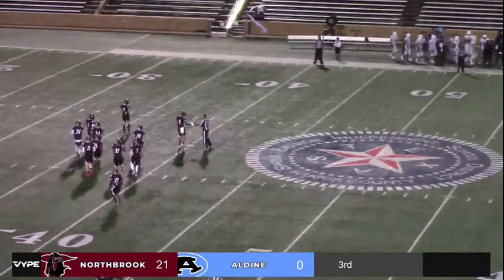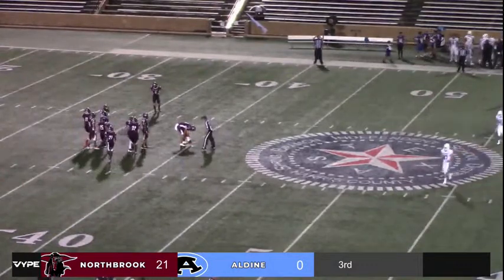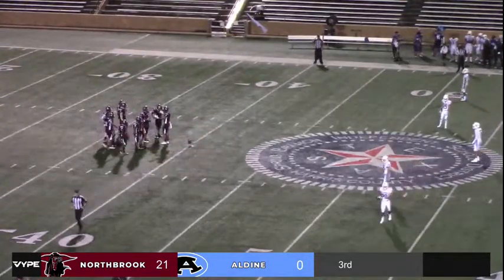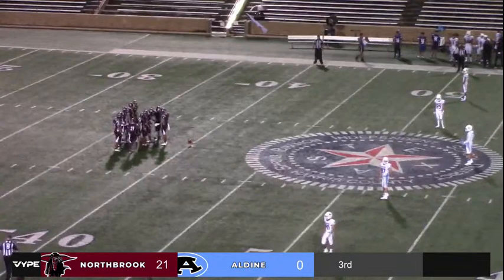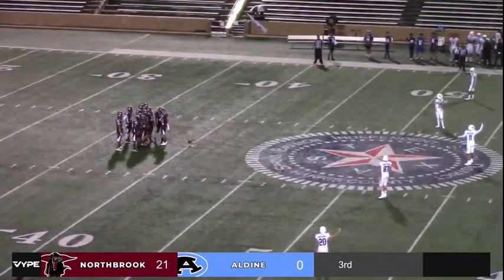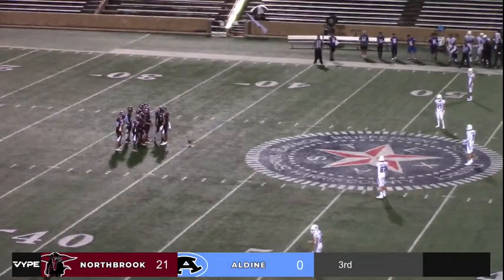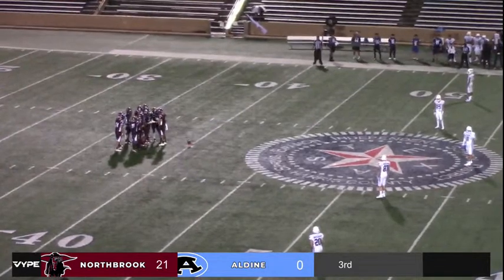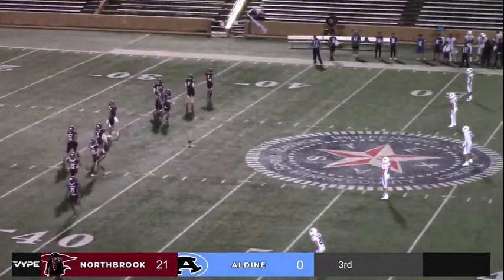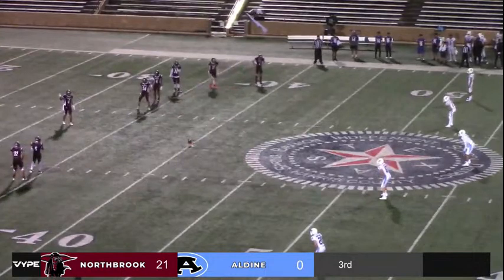The Mustangs will receive to start the second half of the ball game. Back deep is number 3, Desmond Dixon, and number 6, Jay Sean Daniels. In to kick for the Raiders, number 8, Christian Nahar. And we're back here after halftime. The Mustangs will receive. As far as the first half, all went to Northbrook. Very dominant by Marquel Hanna.